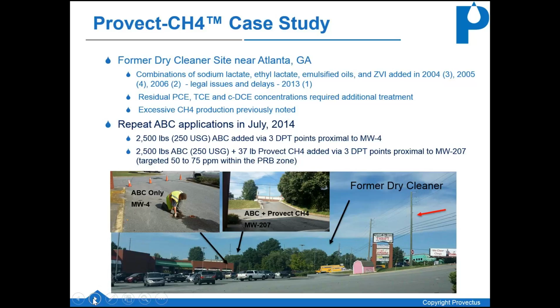We got one case study that I can share with you to date. This was a dry cleaner site, former dry cleaner site in Georgia. This was the former dry cleaner. Groundwater is flowing this way. We did two things here. At this well, which is here on top of the hill, cross gradient to the PCE plume, we added ABC, which is anaerobic biochem mix, Redox Tech's. It's just an ERD supplement that has been widely used for a long period of time, very effective.